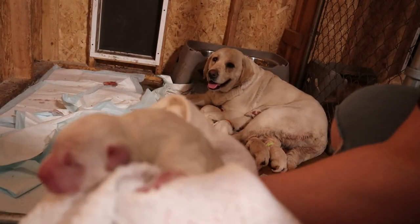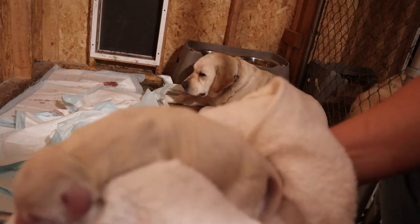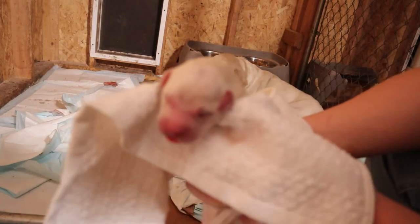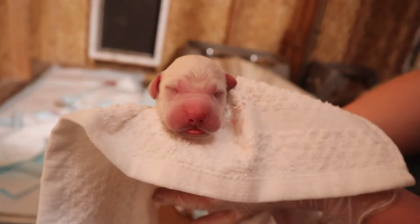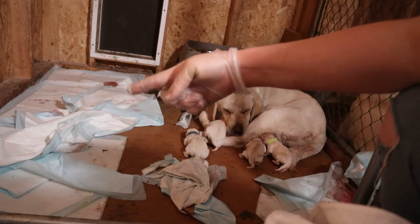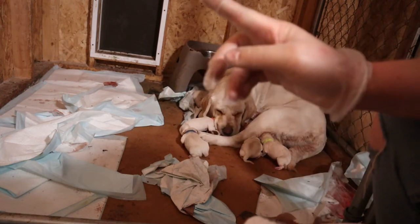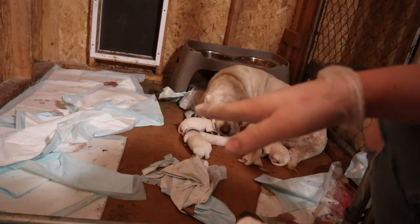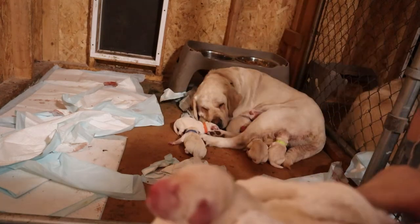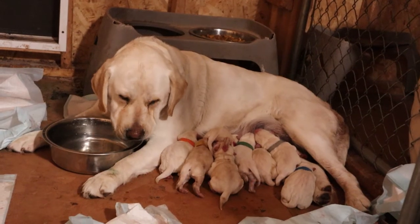Baby number 8 snuck up on us. We were not ready for him. It is a boy. We've got 6 boys and 2 girls. As you can see, these pads did not work out. I should have gotten the larger ones. I started off with the larger ones, but I ran out of them, so I had to use these little ones. Oh, mom is so tired. Right now it is midnight.